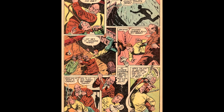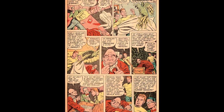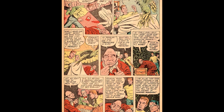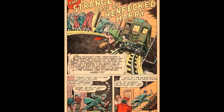Anyway, they flat out Scooby-Doo this thing where it's like, oh, and everybody thought it was a murder mansion when it was just this guy trying to protect a big case of seashells and rocks. It's silly, it's stupid, it's forgettable. And the book ends with the strange case of Henpecked Harry, which, come on, guys.